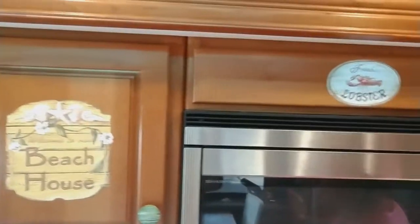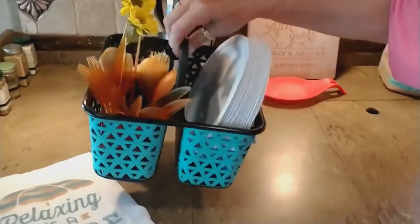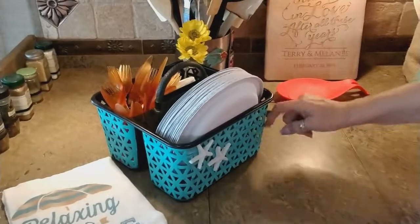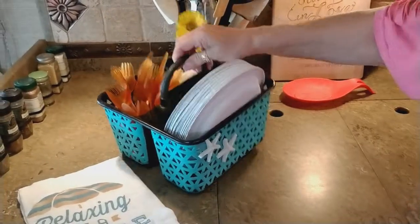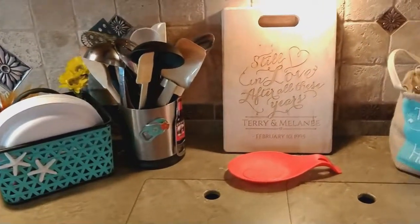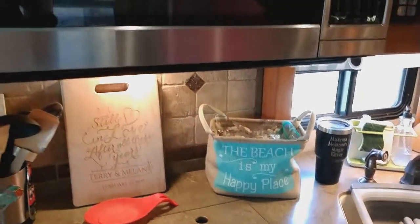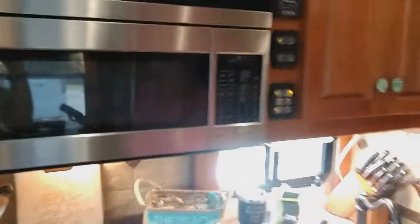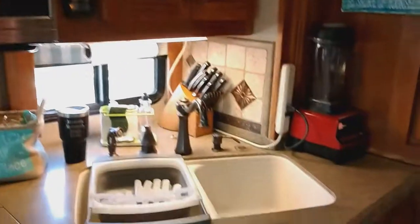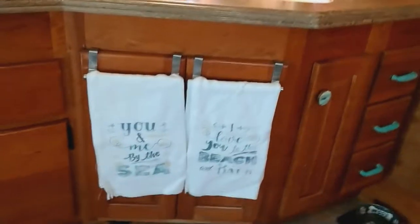This down here was an idea that I got from Keep Your Daydream. It was very cute. Found this little picnic basket holder on Amazon, and I actually painted it teal and glued on the starfish so that it would match. And then we also do the cutting boards, and you cut on the other side, of course, but here again you'll see the dish towels will match the throw pillows over there, so it kind of keeps the design together.